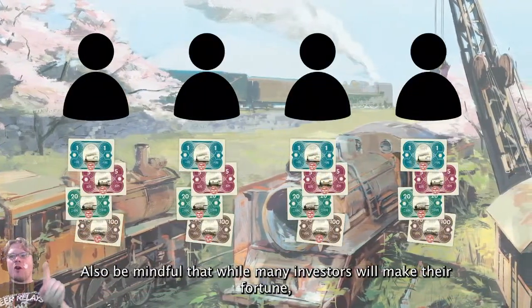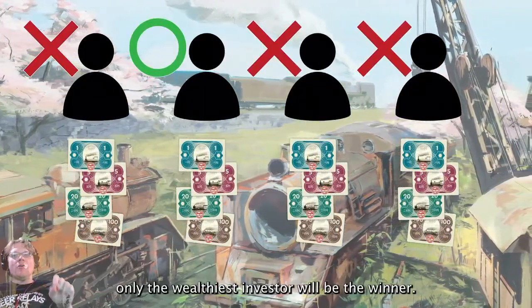Also be mindful that while many investors will make their fortune, only the wealthiest investor will be the winner.